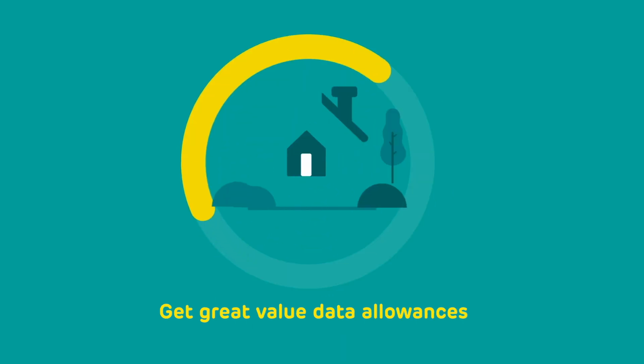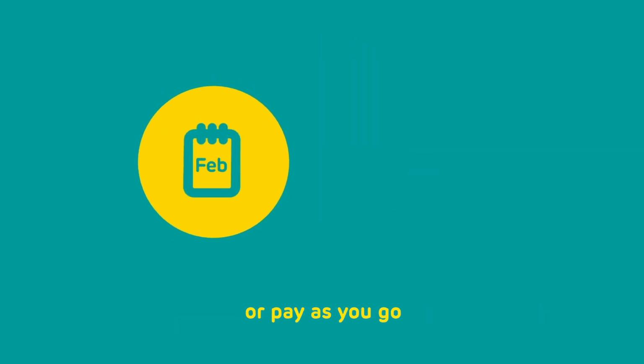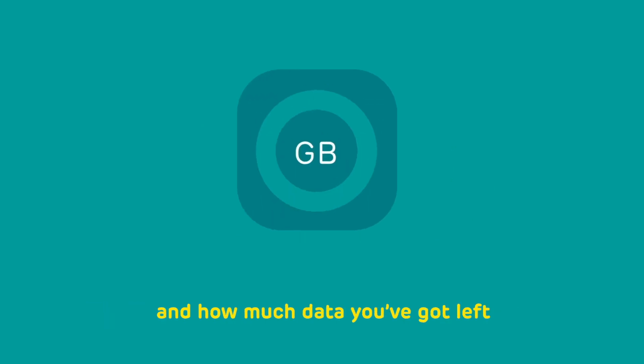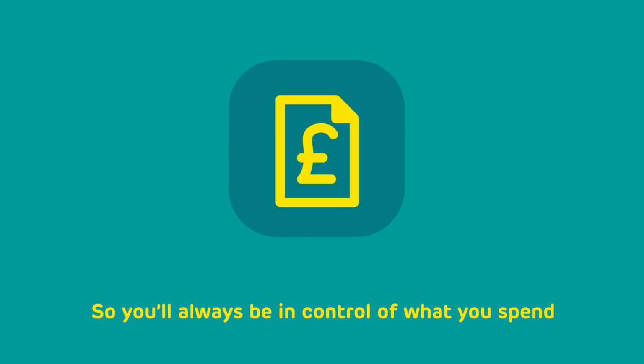Get great value data allowances, even for the busiest of homes, and you can choose if you want to pay monthly or pay as you go. The MyEE app makes it really easy to keep track of what you're using and how much data you've got left, so you'll always be in control of what you spend.